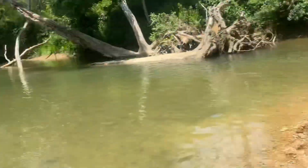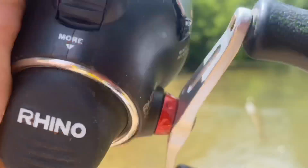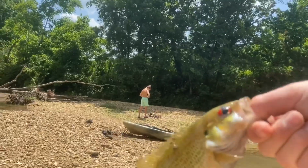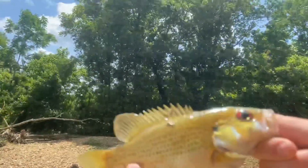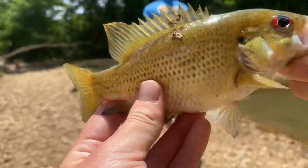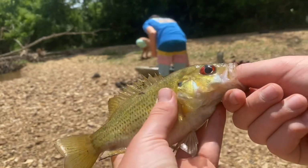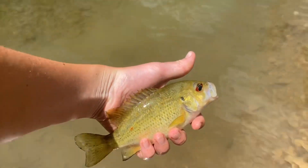Got one. Got him. Yes, sir. Hey, I just caught this nice little chunky rock bass. This is probably the biggest one I've ever caught, or close to the same size I caught in another part of Sycamore Creek. You can tell because they got these sharp spines and these red eyes right there. So, nice little rock bass. Here is the release.